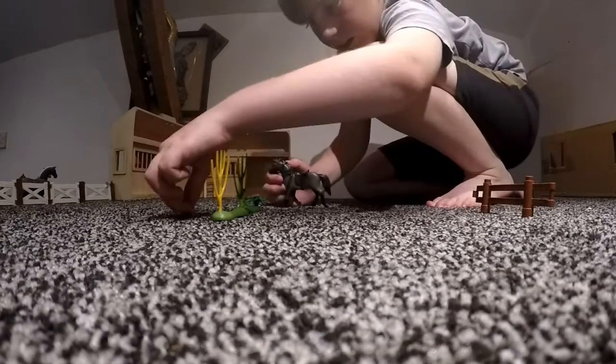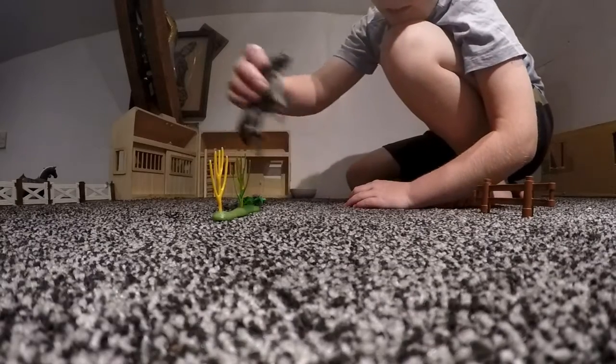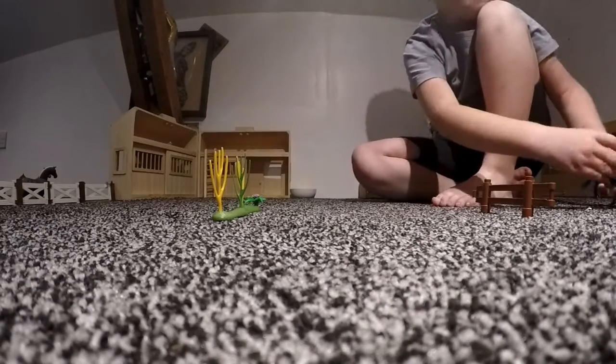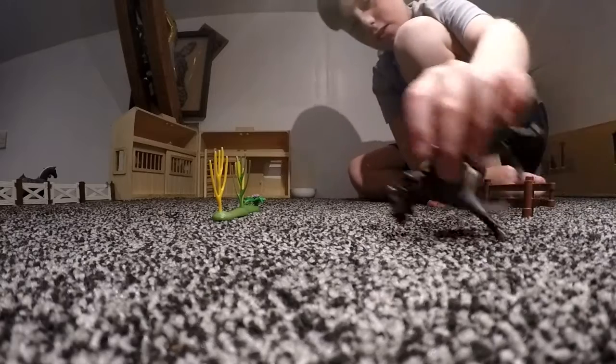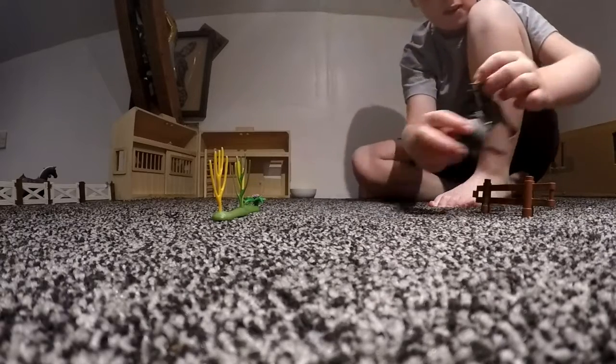I found a head collar and it's broken. Lovely. Why do my head collars always break? Let's go this way. Woo. Good boy.